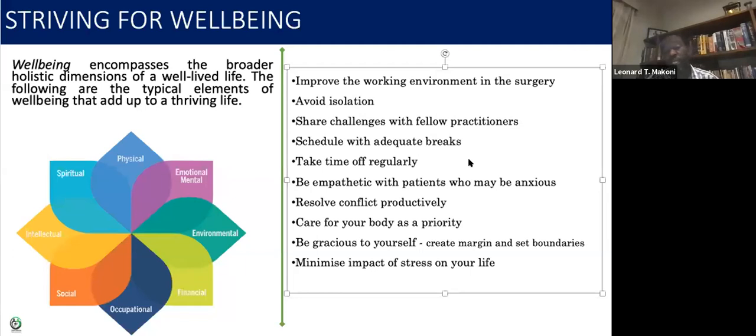And this is where we would need to pursue the issue of group practices, where we can put together administrative costs and create environments that are conducive for well-being. Then, of course, avoid isolation. Yes, you can't meet physically, but talk to somebody. Have someone you can share your challenges with professionally, and have someone you can share your challenges with at a personal level. It's important.